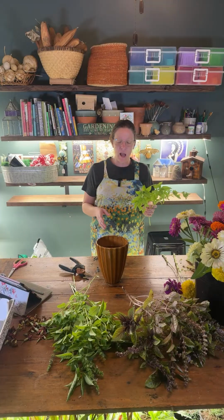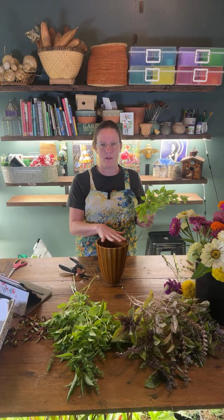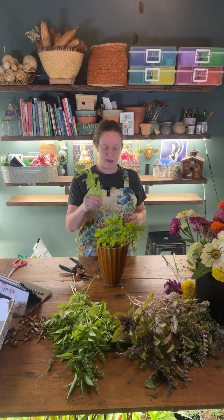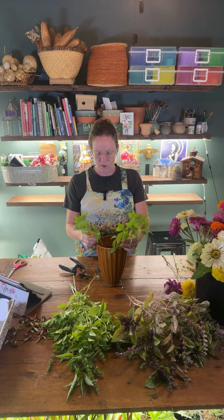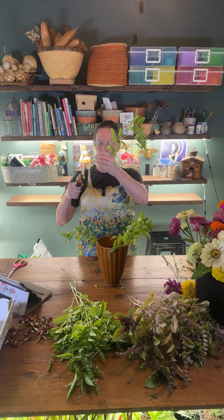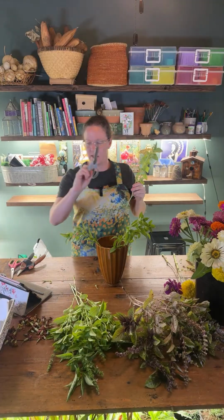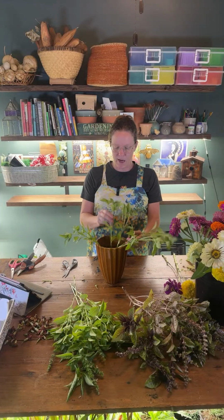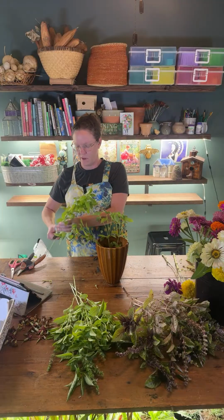Now, I like to create a grid inside my vase. This is a really big, wide open mouth vase, which means basically when you put stuff in, it's just going to fall over at this point, right? And everything will just fall to the side. So what I like to do is I like to go in with my greenery, and I'm just cutting an angle on the stem. I think I might switch scissors. I like these scissors better for trimming. I cut an angle on the stem, and then I'm just kind of putting it in here. I'm going to trim some of these up.